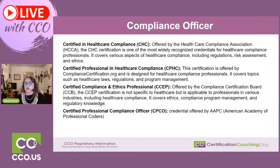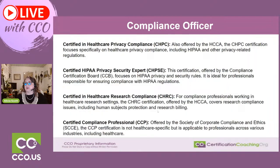Board, CCB. And that is a certification that's not specific to healthcare, which is, again, a little bit different, because most of the ones you think of in our world are healthcare related, but it is acceptable by a lot of the healthcare professionals in the industry, and for healthcare compliance. It's going to do ethics, compliance, program management, and regulatory knowledge. The next one is Certified Professional Compliance Officer, CPCO. It is offered by the AAPC. It's a relatively newer credential, but if you already have your credential in medical coding with the AAPC, then you may want to stay within the organization and add that to your credential list.